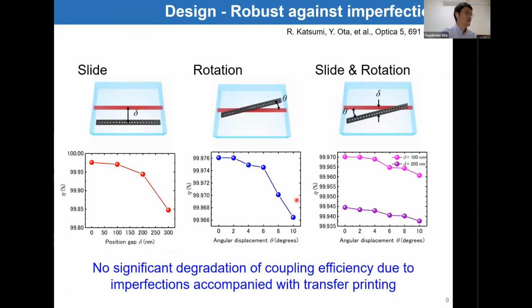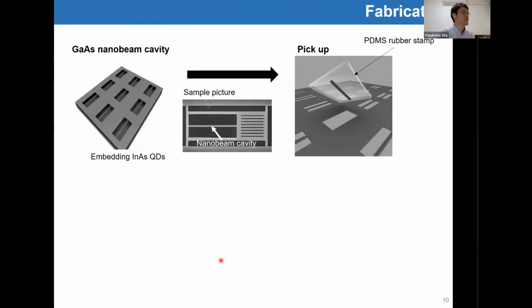So this design is also robust against misalignments accompanied by the transfer printing. Even with slide or rotation of the cavity with respect to the waveguide, we can maintain a high coupling of more than 99%. The level of misalignment discussed in this slide is easily achievable by our transfer printing machine, which will be discussed later. So now I explain more details of the fabrication.